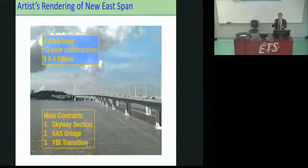It's called a Yerba Buena Island transition. So it allows them to change from the double deck to side-by-side span. So the new east span is now side-by-side. When you drive over it, you can see a lot more than it used to be when one was on top of the other.